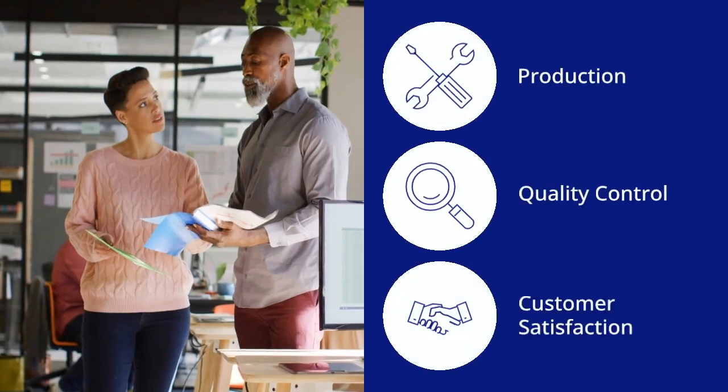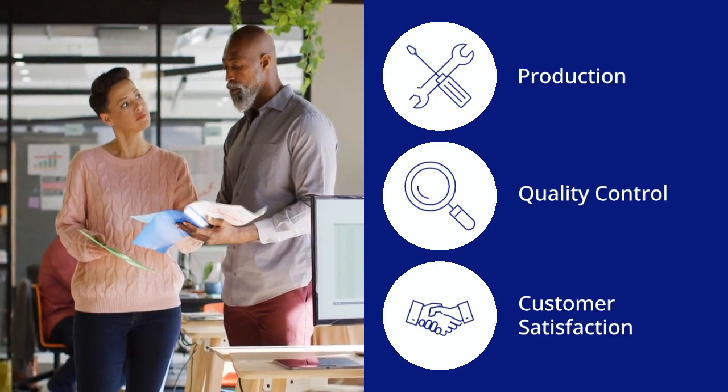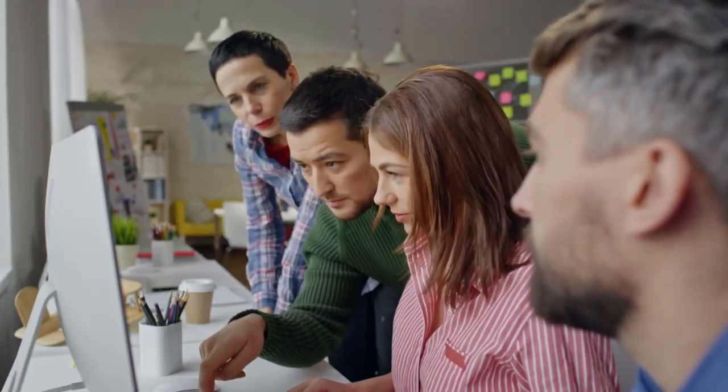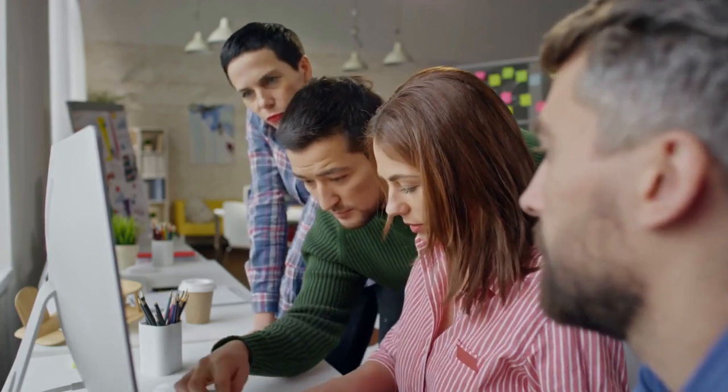These differences influence how organizations approach processes like production, quality control, and customer satisfaction. By examining these characteristics and looking at real-world examples, the distinct approaches in each sector become clear.